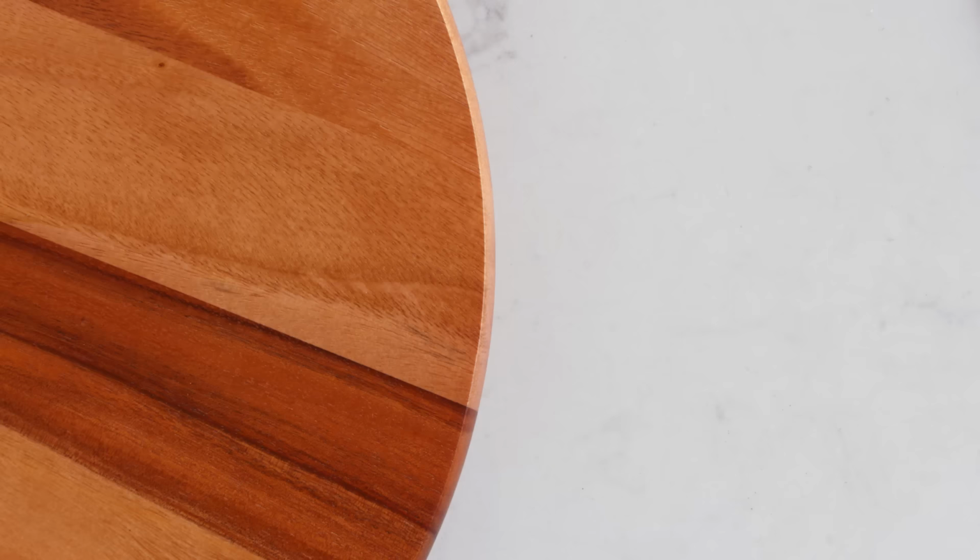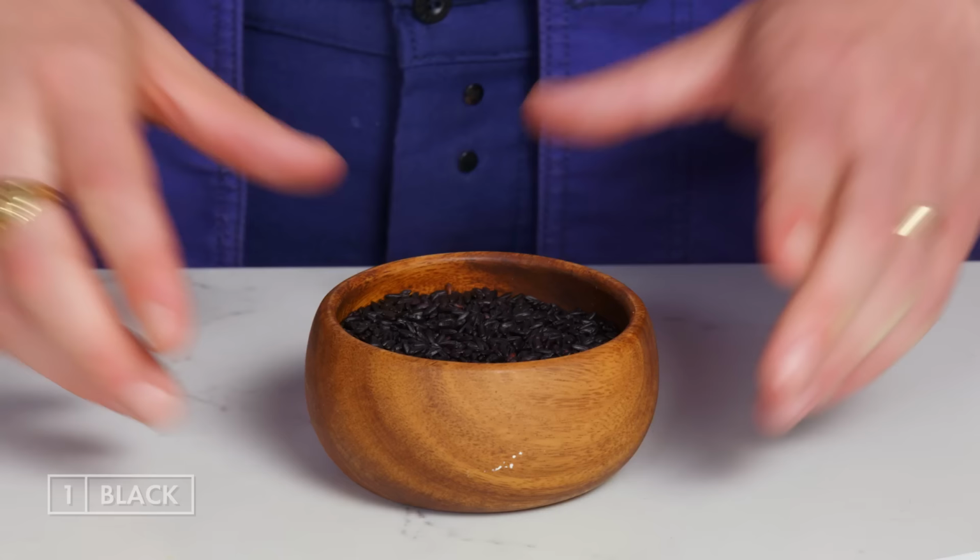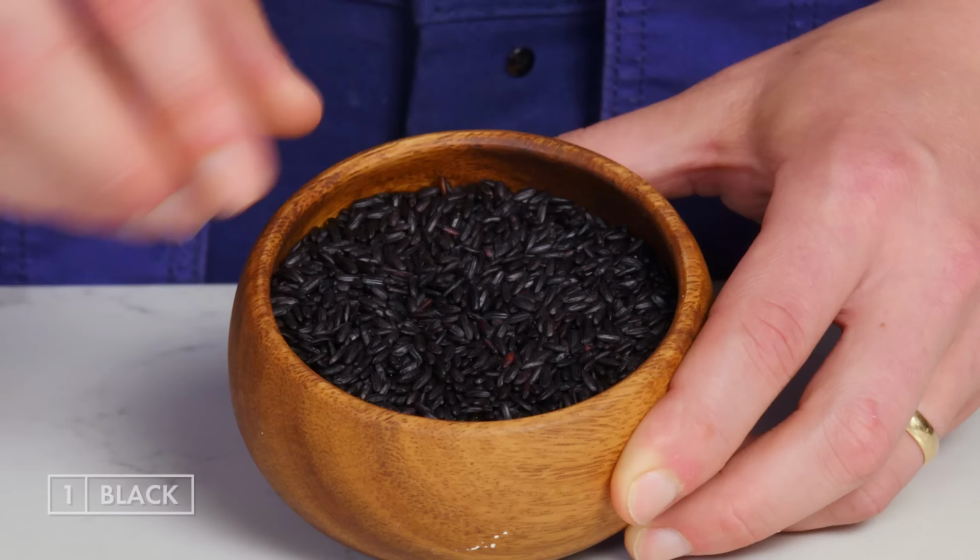First up, let's talk about black rice. This one's really special. There are many types of black rice out there, but this particular one is beloved in China, where it's also known as forbidden or emperor's rice because, in the Qing and Ming dynasties, it was reserved exclusively for royalty. This stuff is really remarkable.